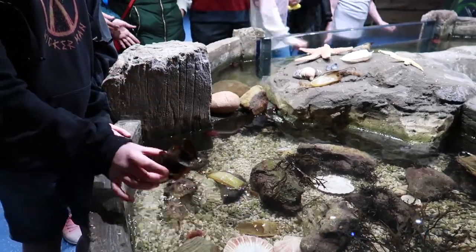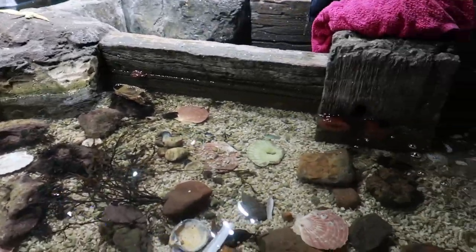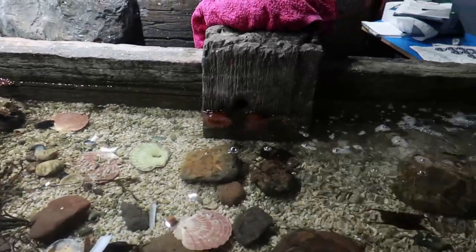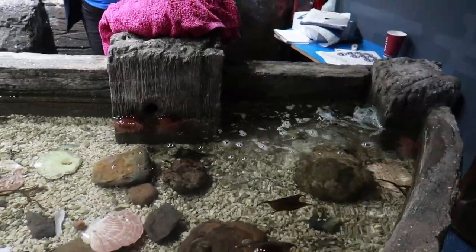We also have our sea anemones as well darted around. So all the pink things with tentacles. Most of them are on this side, but you can give them a stroke. Just one finger on the tentacles. Don't shove your finger in the middle though, because that's its mouth at the bottom.